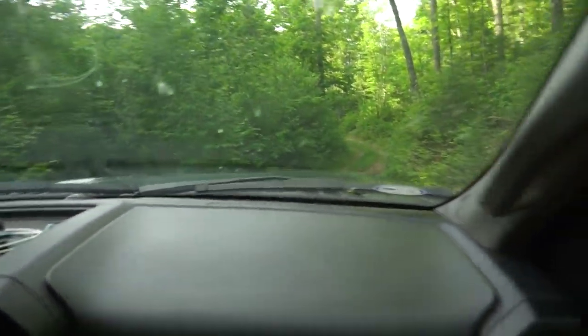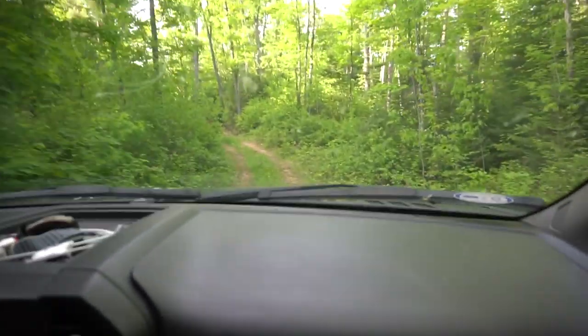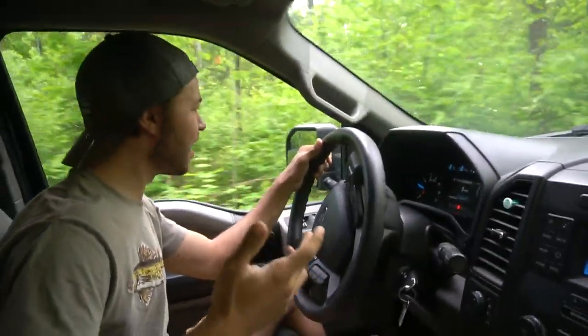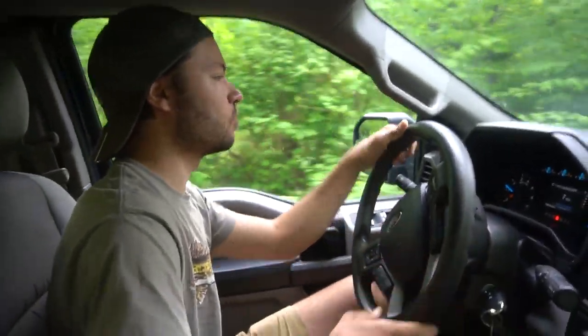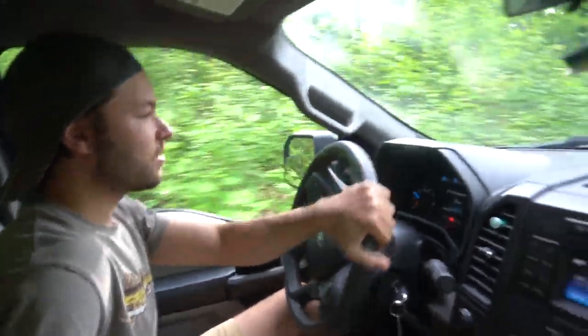Oh, yeah. It's not easy getting back into this one. Hopefully no down trees. We wouldn't want that. I do have a saw. You got the saw with? I'm always prepared. Hey, when you're truck camping and you're driving into these lakes like this on logging trails, well, you could definitely encounter pretty much anything, so you gotta come prepared.